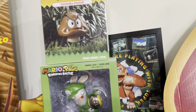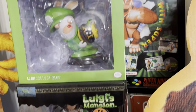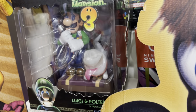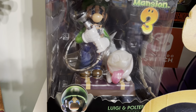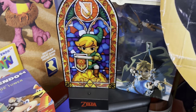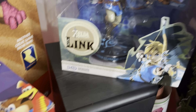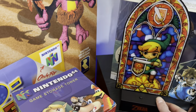We've got a Goomba statue, Mario Rabbids Kingdom Battle, the Luigi Rabbid. What's this? The Luigi's Mansion statue from First 4 Figures, I think it's called. How cool is that? It lights up, like the Poltergust, I think it is. His little pack at the back lights up. It's really cool. Little Zelda light. And we'll just move him out the way so you can get a good look. Nice statue of Link in Breath of the Wild. Really cool. We'll go back a bit further.